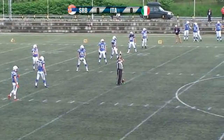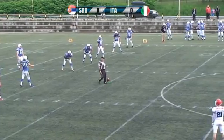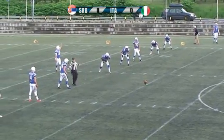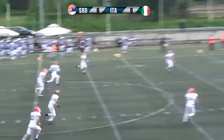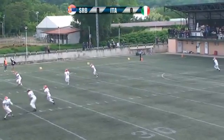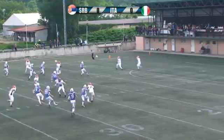is going to show us something new in the second half. Team Serbia is going to have the first possession as Willy Testa, the Italian kicker, kicks the ball very well on the goal line.